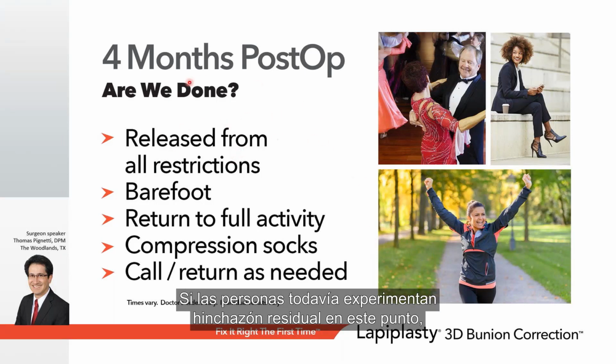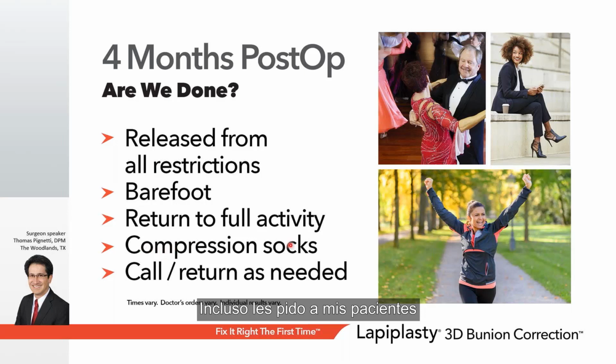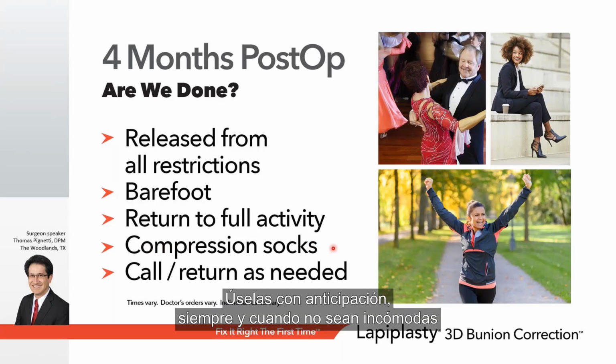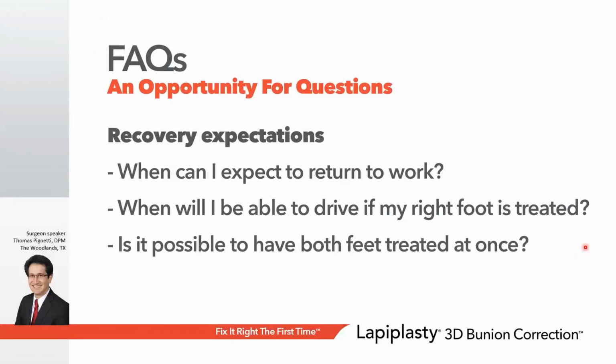Now, if people are still experiencing some residual swelling at this point, and it's not unusual, compression socks can be helpful for that. I even actually have my patients, if they can wear compression socks earlier, wear them earlier, provided that they're not too uncomfortable to place on and remove. And at this point, we're essentially turning our patients loose and saying that they can call and return if they've got any concerns. Again, graduation day.